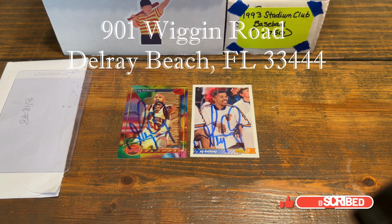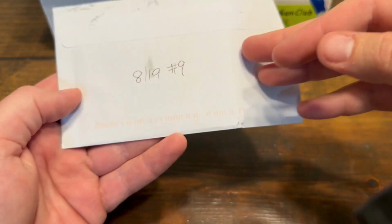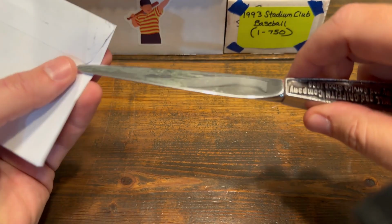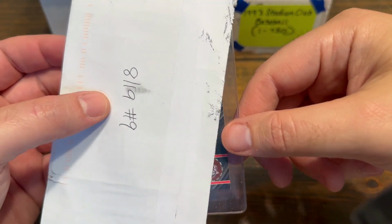So there you go. That's my return from Greg Anthony, former New York Knick. Let's get to our 9th return. And our ninth return is going to be coming to us from Brockton, Massachusetts. Going to the upper East Coast, and we've got another basketball return. No way.